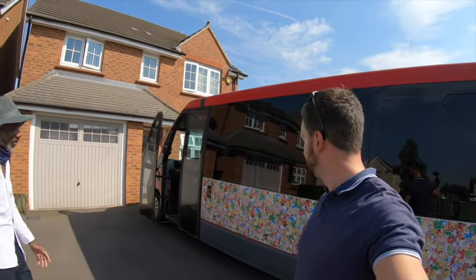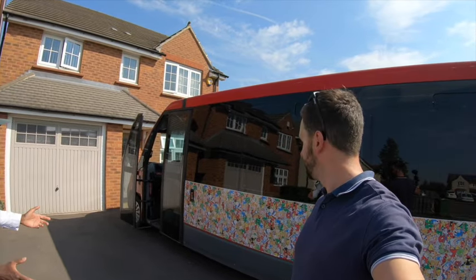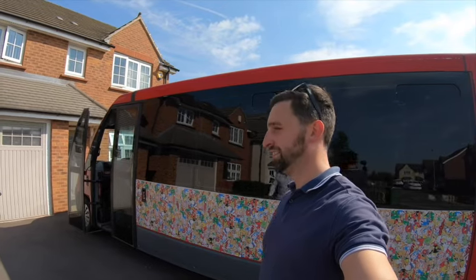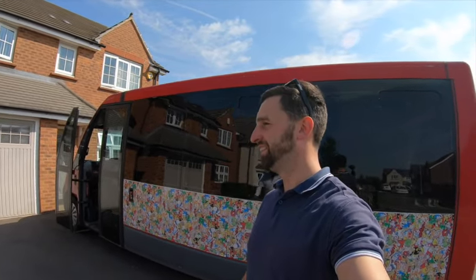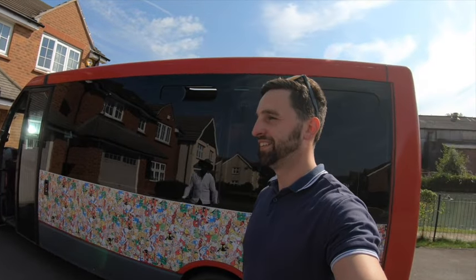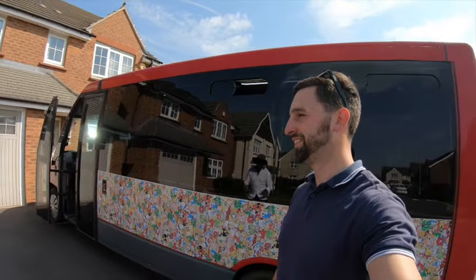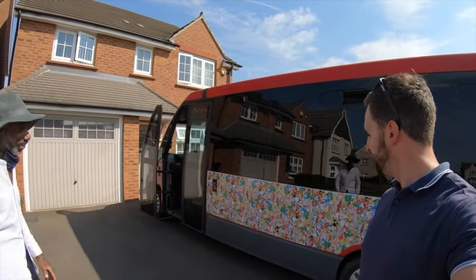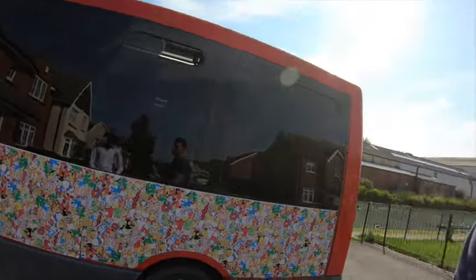with everything with this build, looked online, and there was a company that do this sort of thing. Yeah. And so we worked out how much we'd need, picked a design that we liked. They put the wrap together, sent it to us, and we had a go at doing it ourselves. I think it was a bit tricky, but I think we're happy enough with the result. Not being experts, yeah, we're happy with that. It looks awesome. Yeah, I love that.